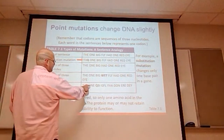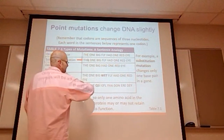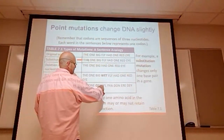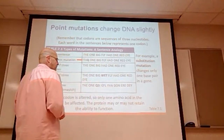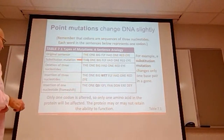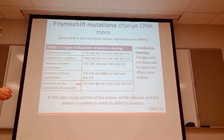We have B1, but now the Q has been added in front of the B, and it shifted everything that way. So now we have this, which is not a word, and this, which is not a word, because everything has moved one letter to the right. So the change of only one base is called a substitution or a base substitution. The others are referred to as frame shifts.